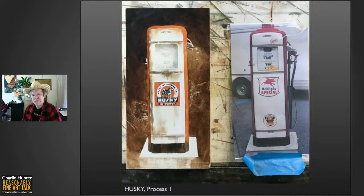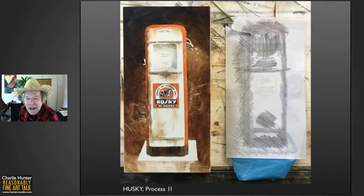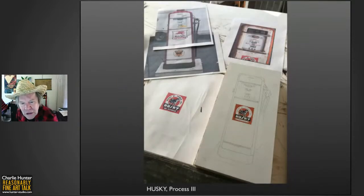Next slide, please, Betty Sue. So this is the back of that photo. And you'll see I just took a soft pencil and I cross-hatched, leaving lead or graphite all over the edges that I needed to transfer. And then I taped it down on my panel and I traced. Next slide, please, Betty Sue. And see, look over there on the right. That is before I started applying paint onto the panel. That's my trace of the gas pump.